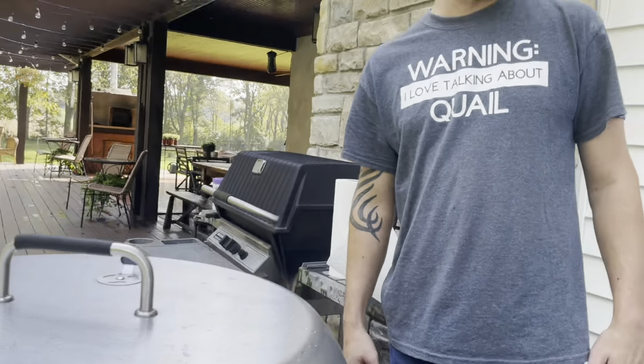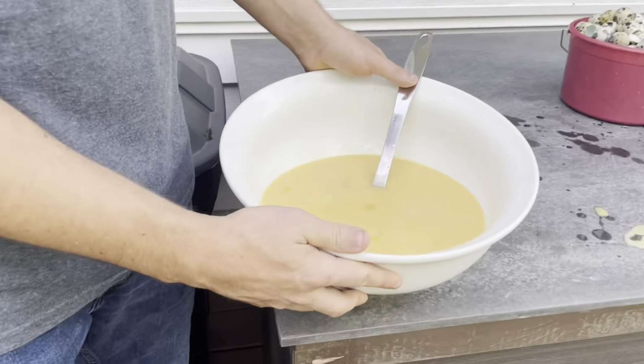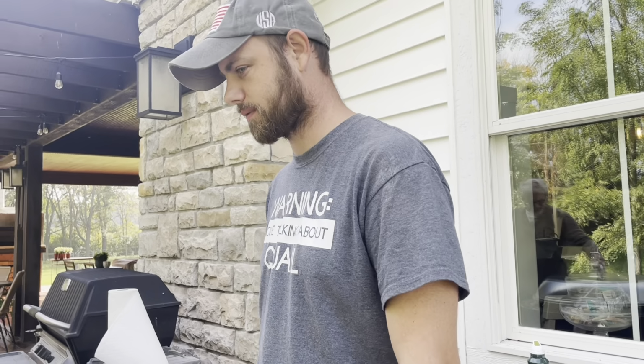So we couldn't fit it all on there, so we still have all of this left. So I guess we'll be making two and pancaking it. We'll see how it goes.